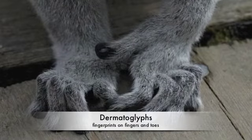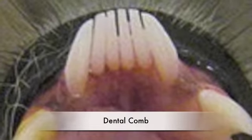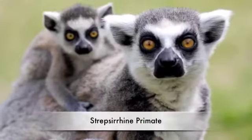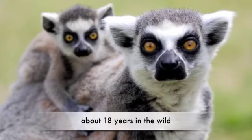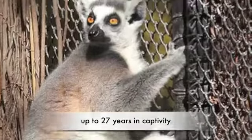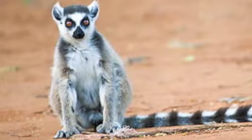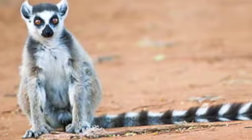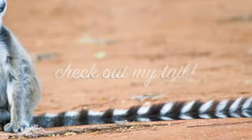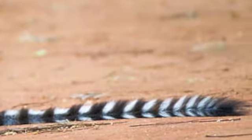Dermatoglyphs are unique fingerprints found on the fingers and toes of these lemurs. Also, they have specialized teeth in their lower jaw that form a dental comb. This is used for grooming. This strepsirrhine primate has a lifespan of about 18 years in the wild and up to 27 years in captivity. It can grow to about 18 inches head to toe when standing upright. And let's not forget about this lemur's most distinctive feature. After all, it is named after its tail. Their tail can grow to about 24 inches long and has ring-like stripes that alternate black and white.